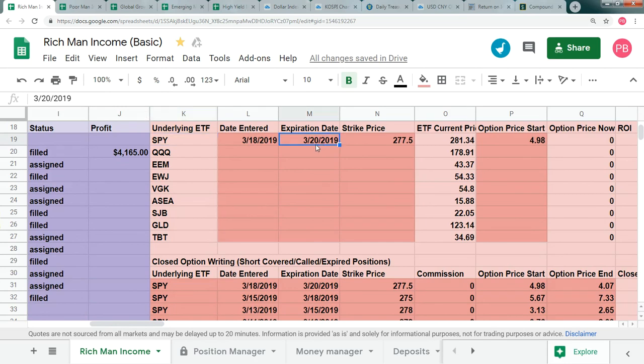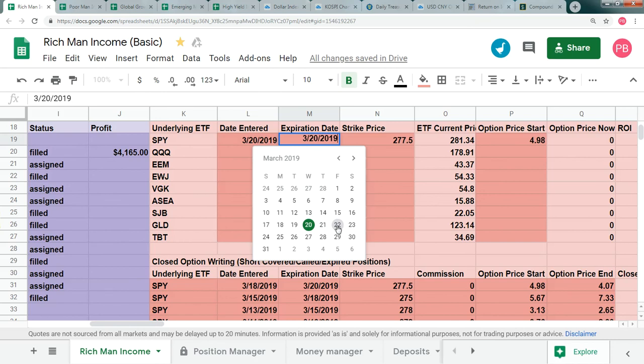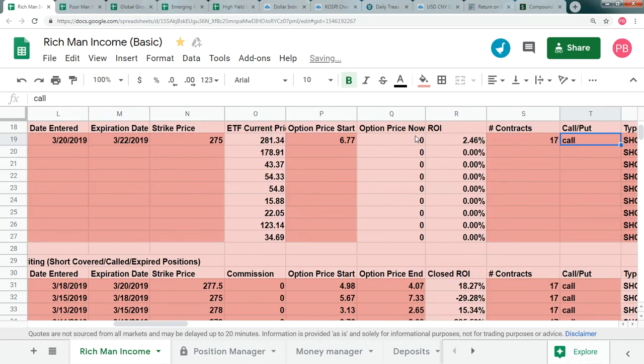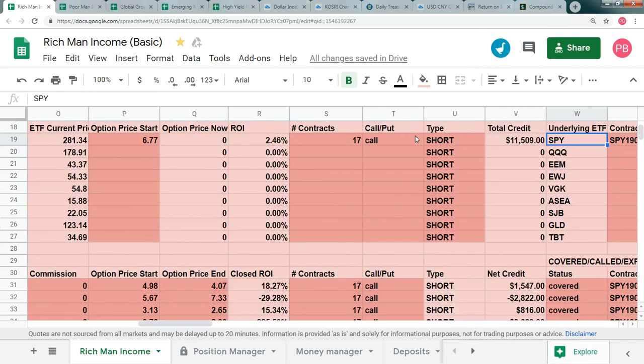I'm going to move this date to here, and this is a nice trick. If I just click the date, voila, Friday, Monday, Wednesday, Friday, Monday, Wednesday, Friday. That's all you got to remember. The new covered call strike price is a little lower than last Monday's. So punch that in. The covered call brought in 677. There is once again 17 contracts. And so this brought in a credit of $11,509.